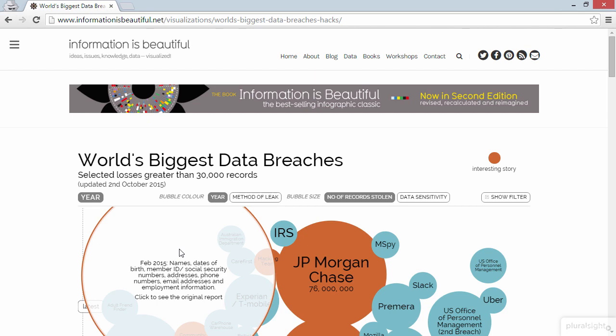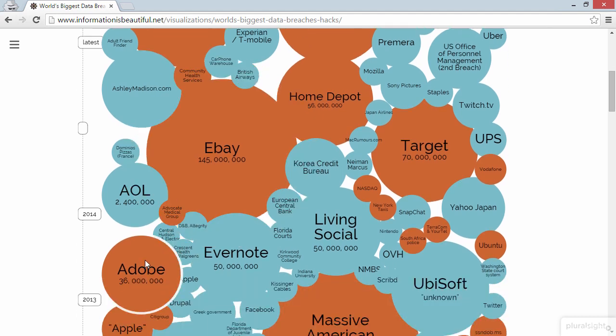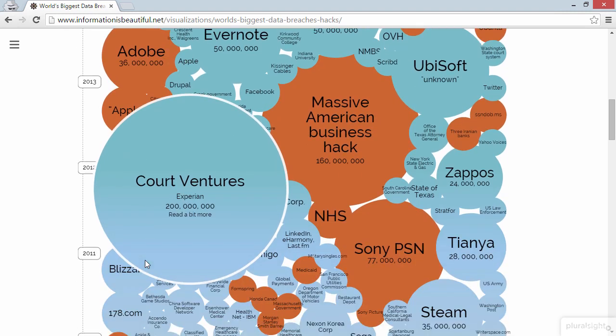But what should really strike you as I scroll down this page is just how many attacks there were, of really significant size as well. Compromising a web server can be very, very big business. And as you can see here, many of these attacks result in the compromise not just of thousands or tens of thousands or even millions of records. We're talking tens of millions, sometimes even hundreds of millions of customer records exposed when web assets get hacked.